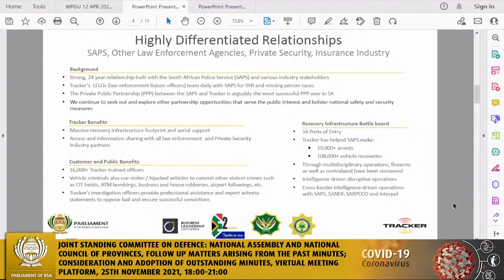And on these intelligence-driven disruptive operations, I think you've touched on some of the common themes. Theme one is the disparity of the legal regimes between us and different countries, us being South Africa, as well as our neighboring countries, and the management of the laws there, which makes it quite difficult to recover a vehicle from our neighboring countries once it has gone across the border. So these intelligence-driven operations help disrupt the chassis of vehicle crime.